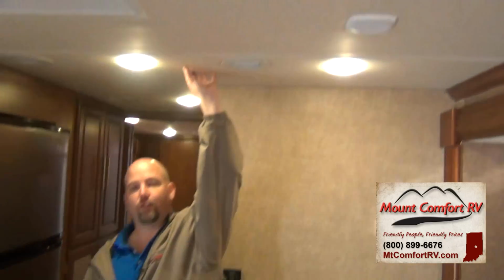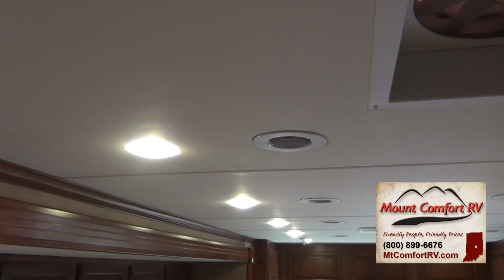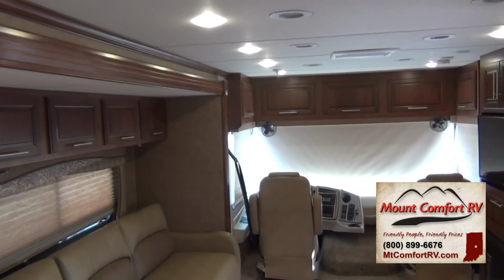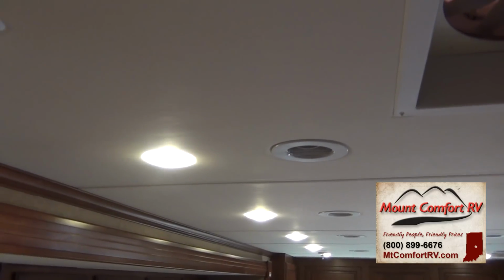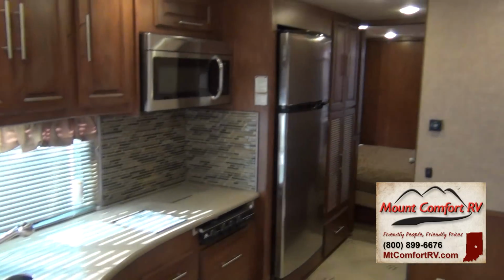We have a padded vinyl ceiling here. Padded vinyl ceilings are great for a couple of reasons. First of all, they're never going to stain up like some of your fabric or hard ceilings would. Even if you splatter something onto it, it's going to wipe right off. Every high-end diesel pusher I've ever seen has a padded vinyl ceiling in it, and so does this coach.